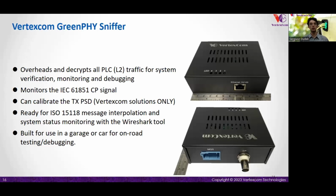Now, a few words about our sniffer. Basically, in simple terms, what it does is it listens to all power line layer 2 traffic for system verification, monitoring, and debugging. It can monitor the IEC 61851 control pilot, and specifically in our chipset, it can be used to calibrate the PSD.